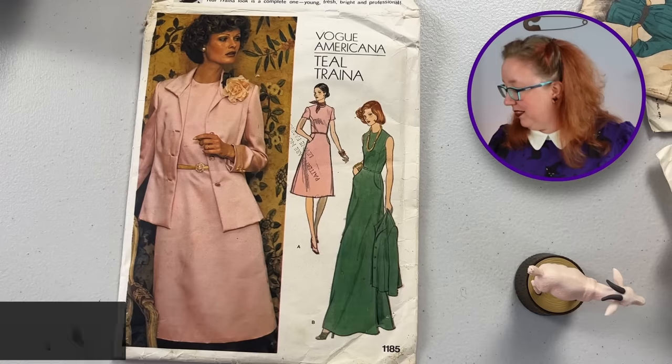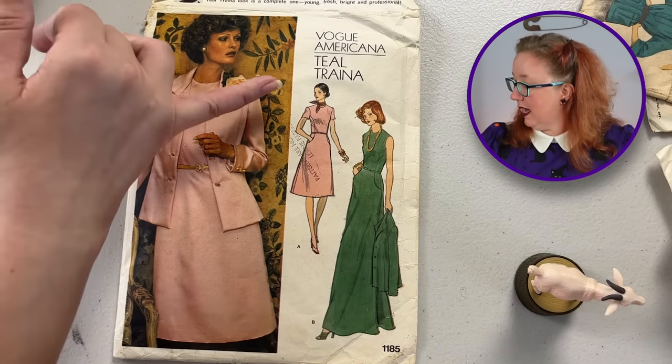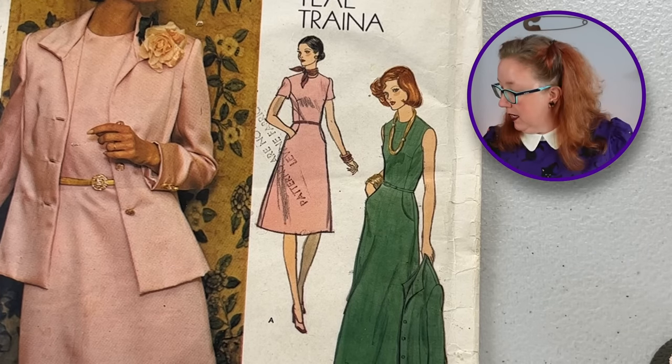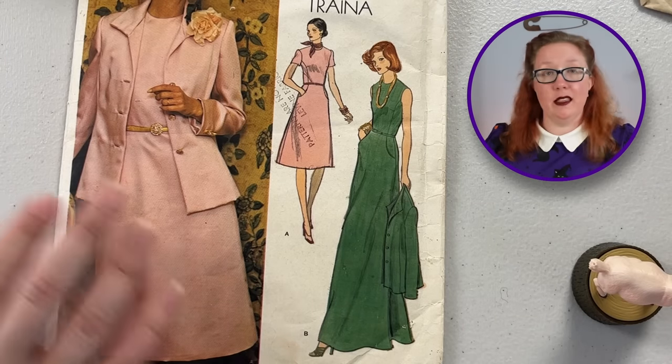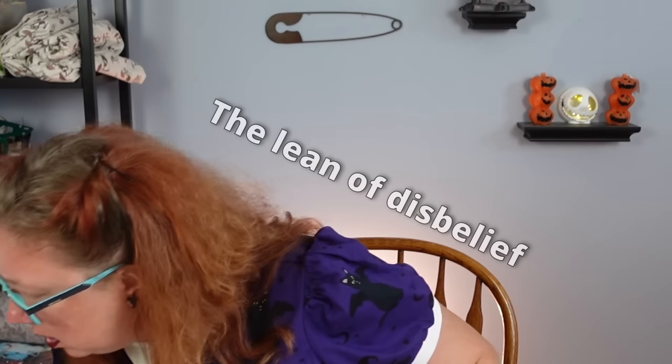Now we are moving on to the large scale format, AKA big ol' Vogues. This is Vogue 1185. It is by Teal Trina. It is a one-piece dress. It does have a slight definition on the side of being a different piece that you could either make as a maxi or a midi, and the jacket pattern. Whoa. This is a bust 45. Holy cow. Well, that's cool. I didn't even know large format Vogues went to that size. Huh. Learn something new every day.